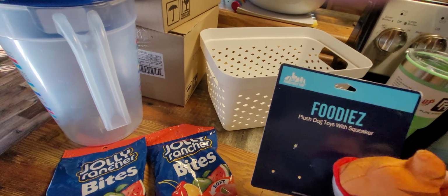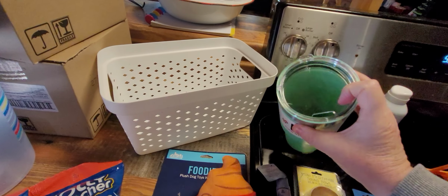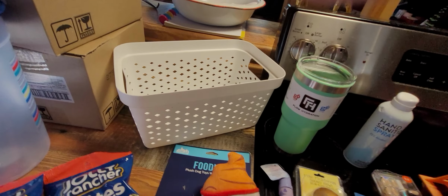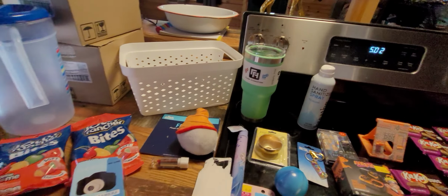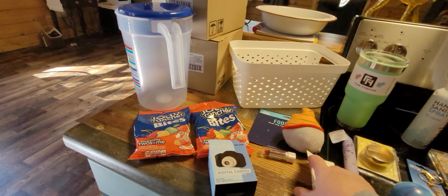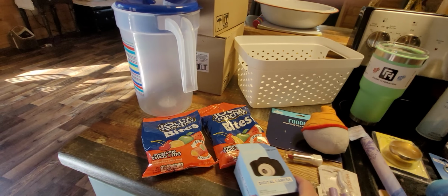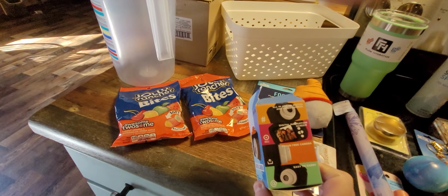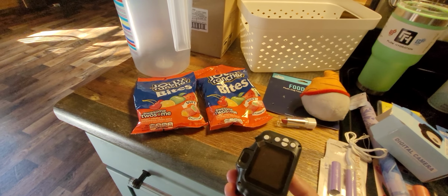Found this in Five Below, but part of the toy is missing. Found this in Five Below. The only thing is it's got a crack right there, but I opened it up and you can't feel it. It doesn't affect it or anything. Found some spray hand sanitizer. Never heard of this before. It says a heated lash curler. This is a little digital camera. It shows that you can really do some big stuff with it. I don't know. It looks like a toy.